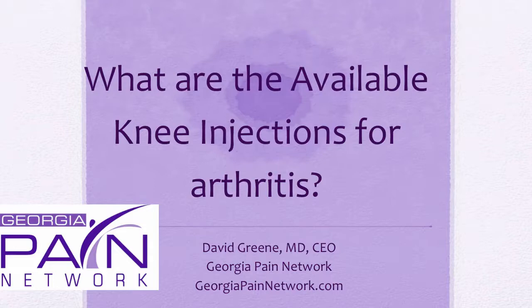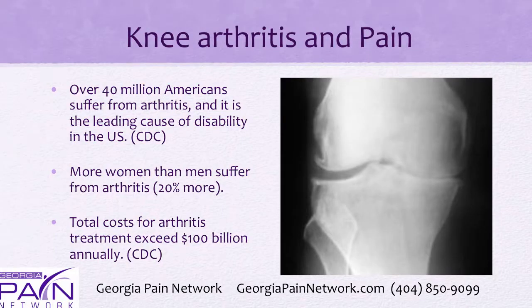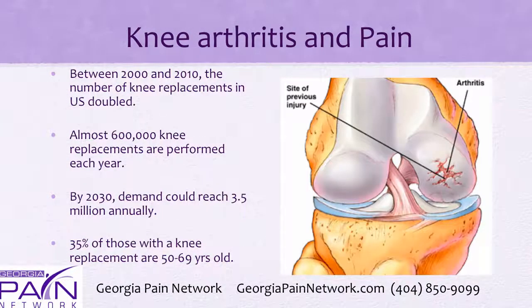Today's topic is what are the available knee injections for arthritis? Over 40 million Americans suffer from arthritis, and it's the leading cause of disability in the U.S. More women than men suffer from arthritis by about 20%, and the total cost for arthritis treatment in the U.S. exceeds $100 billion a year.